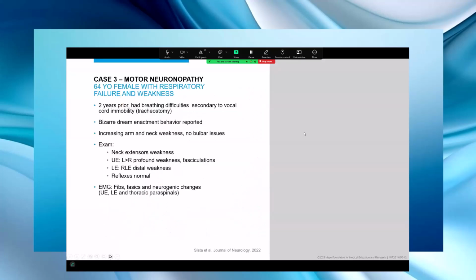Moving on to another case. This is a lady who was sent to my clinic for a second or a third opinion for a question of motor neuron disease or ALS. She had history of respiratory failure and progressive weakness. And again, the important thing here is this is different from the first two cases because the rate of progression was somewhat slower or much slower, which made the providers elsewhere think, could this be ALS?